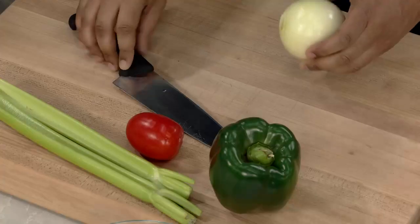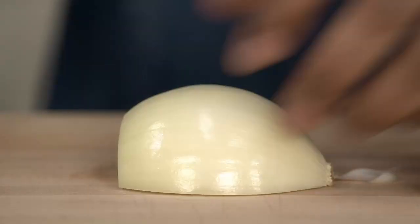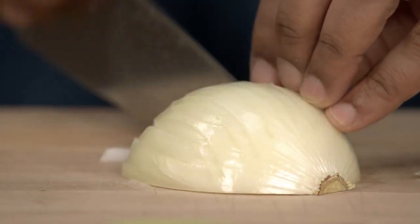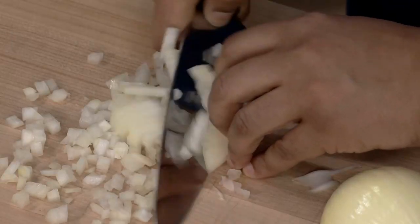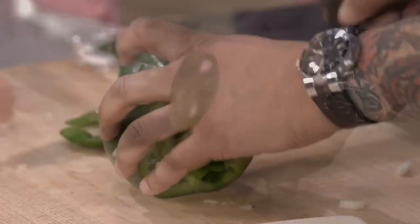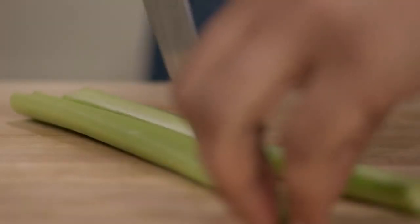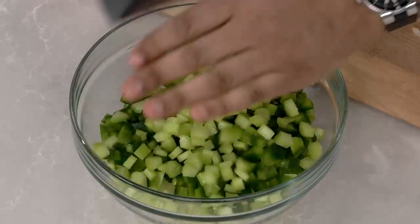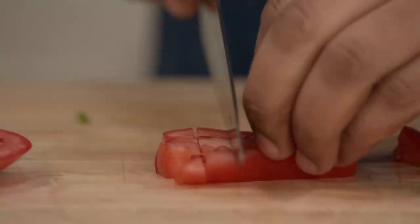You'll be all right. So to start, I'm going to prep some vegetables. I have one onion here, I'm going to chop this fine. Next we have a bell pepper. I'm just going to stem, seed it, and chop this fine as well. Two ribs of celery. And last but not least, just one tomato. A single tomato. And we're just going to chop this.